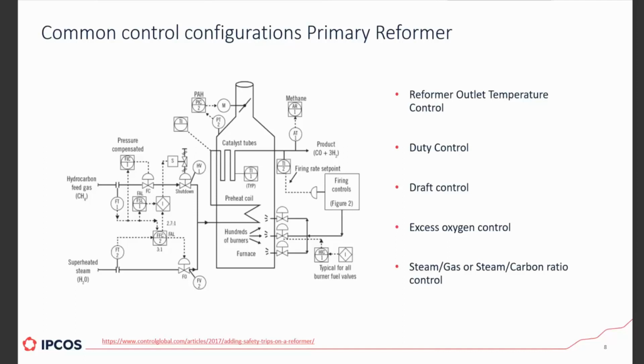So this duty control is typically very, very important to have, because if you have changes in the amount of hydrogen that come to the reformer, then the amount of duty you're providing the reformer with changes. If you have a duty control, then you will change in a better way. You will be changing the fuel gas that you're burning to keep your reformer at the desired conditions.